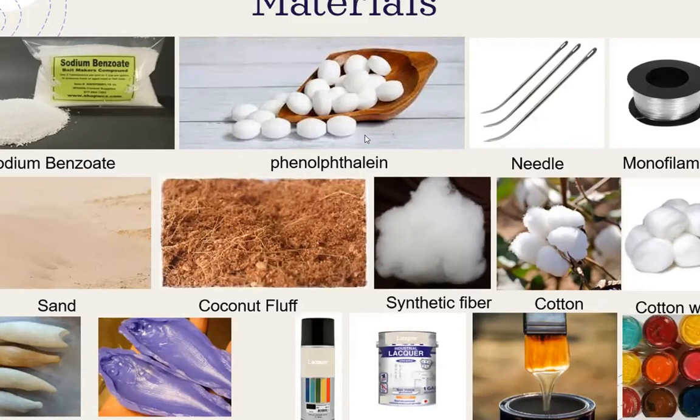For the second one, another one is phenolphthalein. Phenolphthalein is most important for protection in the first stage of the taxidermy, because when we grind it into small pieces and mix them with the cotton wool, that means you can protect the skin from the insects that eat it in the beginning.